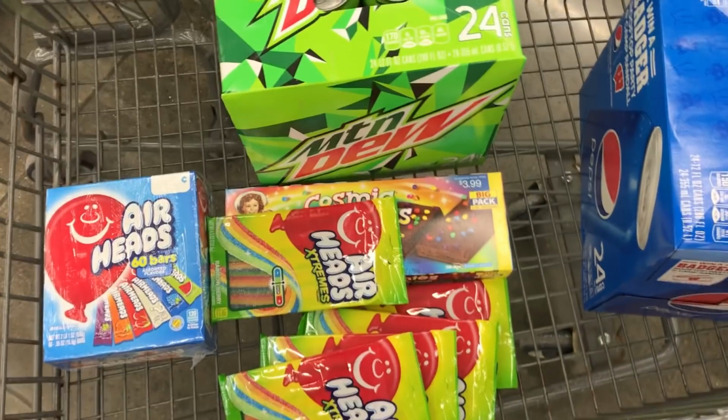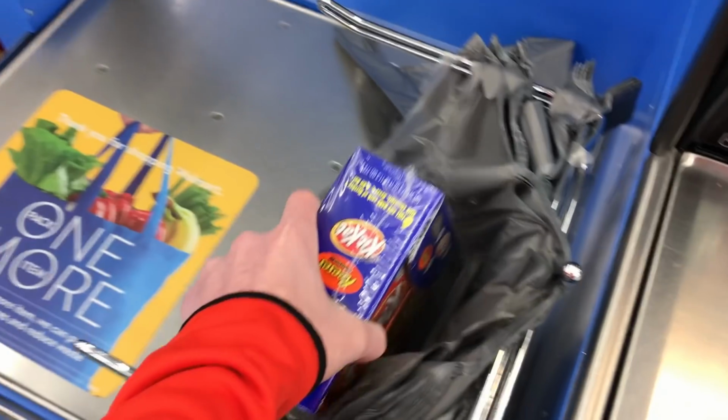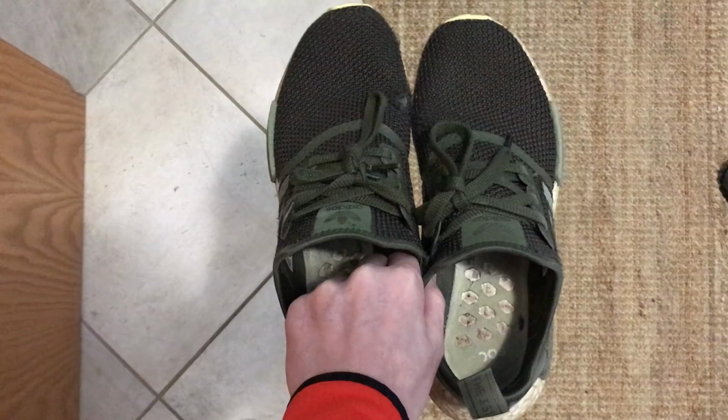With that all being said, guys, we're going to head to the store right now to get some candy to resell at school for a profit. And while at the store, I'm going to be showing you guys some of the most profitable candies you should sell at your high school.